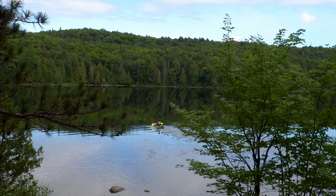So long to that campsite and off to campsite number two on Mouse Lake with my own private beach. We've got excellent conditions. The water is perfectly calm. Should be a good day.